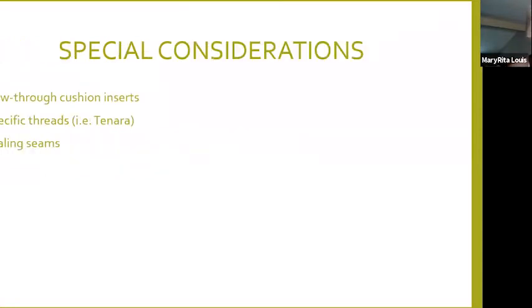Special considerations for outdoor applications, and you want to talk to your workroom about this. First, use flow-through cushion inserts, especially if the cushions are going to be left outside consistently. I store mine when they're not in use. Water that sits on the fabric will eventually flow through into the cushions. The flow through will let the water out the bottom, but regular inserts will trap the water and get moldy.